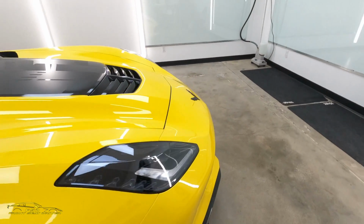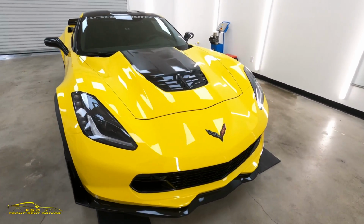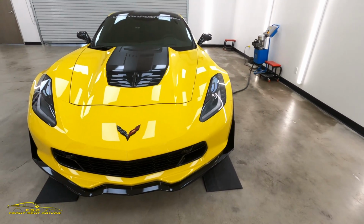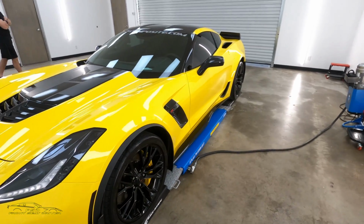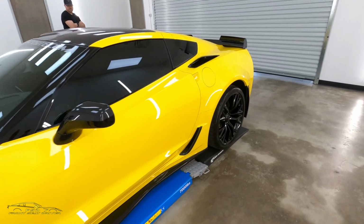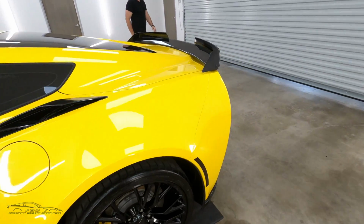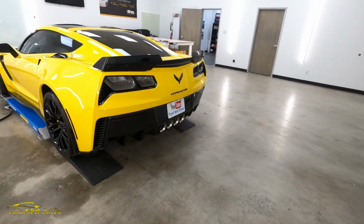So, I haven't actually done it yet. This is a 2017 Corvette Z06. It does not have the Z07 package, but it is the one thing that I've mentioned over and over and over that I wanted to get. It is a manual. It's a 7-speed manual transmission.